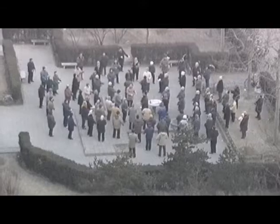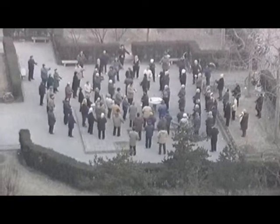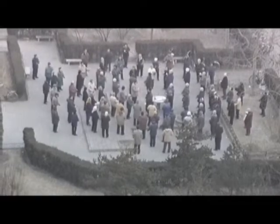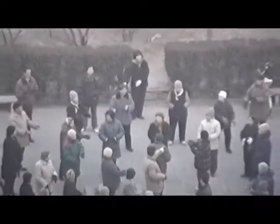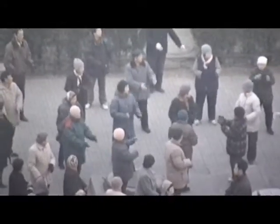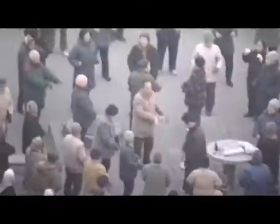Welcome to China, and welcome to Beijing. After a long plane ride to the other side of the world, the first thing we need to do is loosen up with a little Tai Chi. Tai Chi is an ancient moving form of yoga and meditation combined.